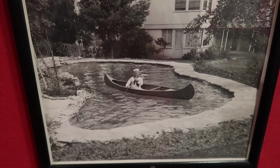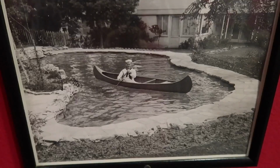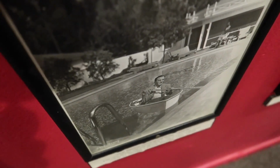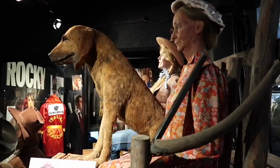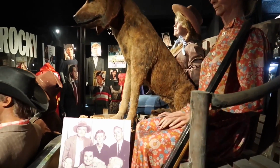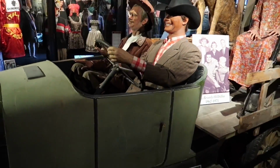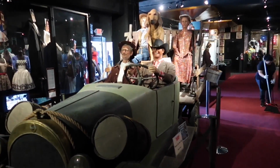I like this picture of Red Skelton in his pool. He has a canoe. He's doing a little canoeing in his pool. And I'm guessing Jack Benny decided to follow suit because he did it in his pool also, but this time in a boat. The Beverly Hillbillies, they struck gold. Texas tea. And they moved to Hollywood. This is the automobile used in the TV show.